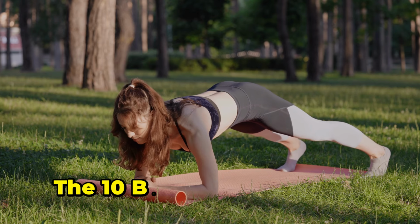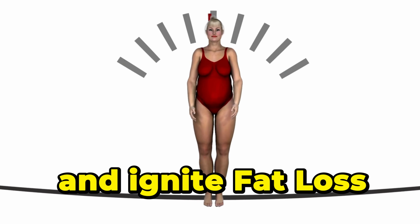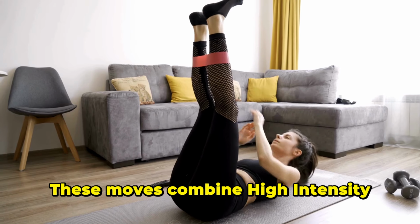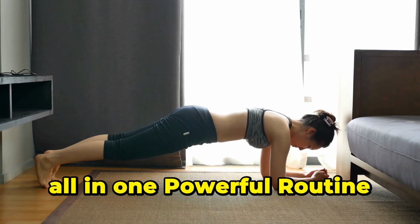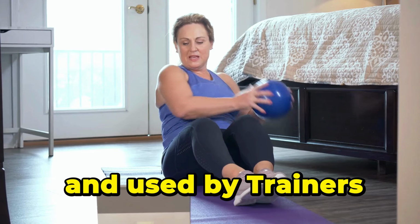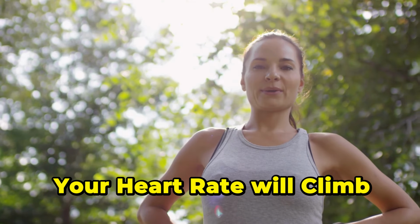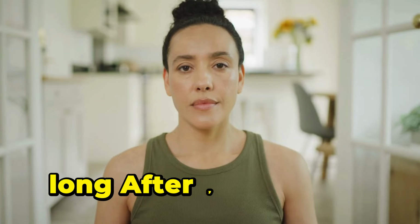Today I'm walking you through the 10 best home exercises that specifically target your core and ignite fat loss. These moves combine high-intensity cardio, core strengthening work, and full body activation all in one powerful routine. These exercises are backed by real science and used by trainers and athletes across the world. You'll be sweating, your heart rate will climb, and your metabolism will stay boosted long after you're done.